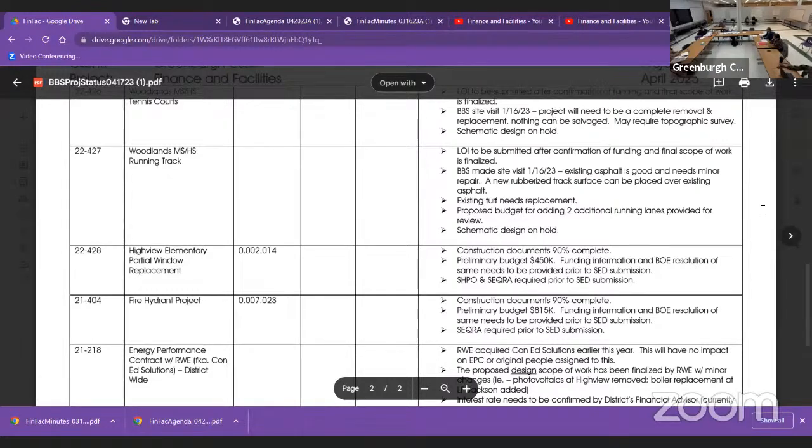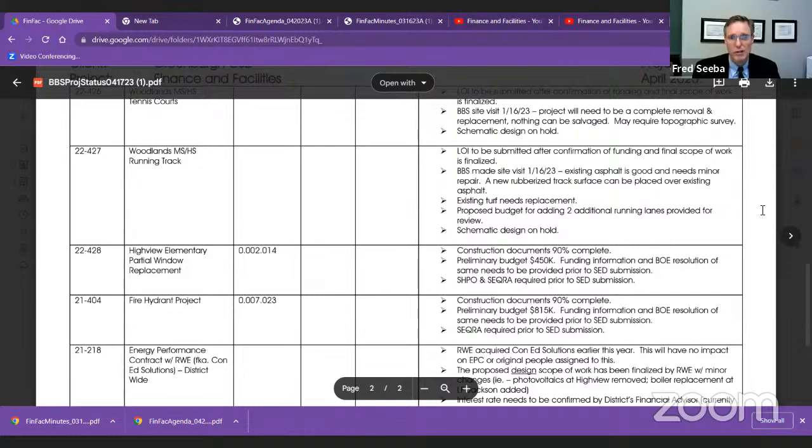Is that part of your assessment, just overlaying on top of what we have existing? Yes, that's part of our assessment. We would overlay a rubberized running surface so they're not running on asphalt anymore. They would be running on a cushion material, which is what's typically done on high school and middle school tracks when they put new tracks in.